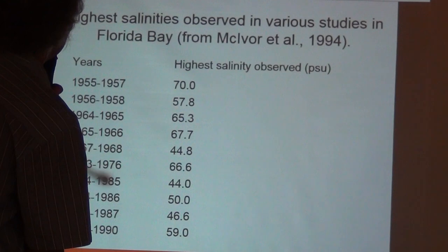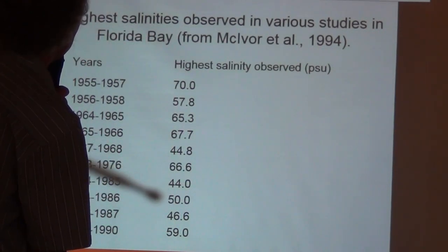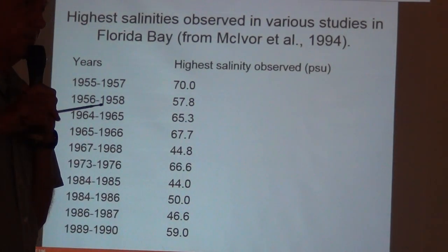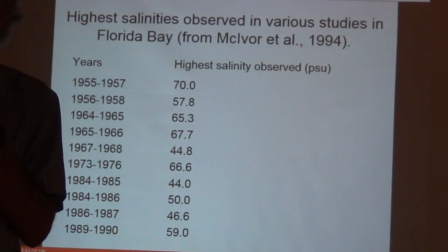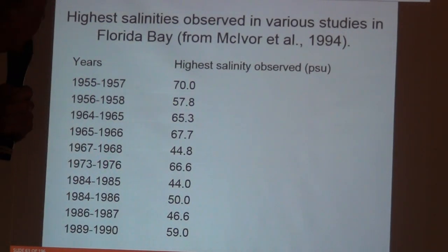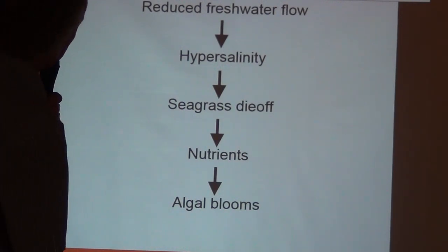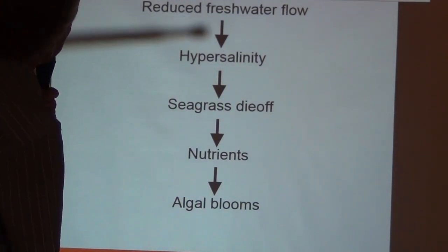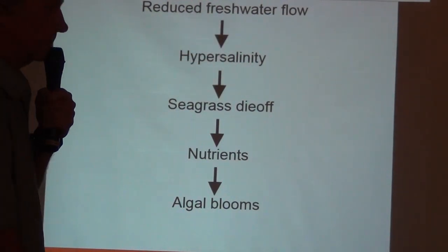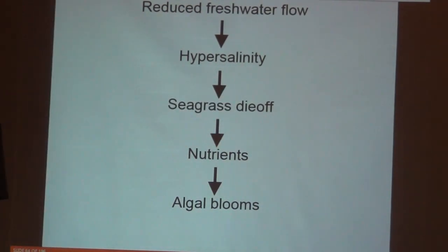It's actually around here in 87 that you get this, and you look at all these numbers, it's the lowest down here when they start dumping all that fresh water in. So the seagrass die-off was actually at a time of increased freshwater flow in the bay, not decreased. Exactly backwards. So that part of the hypothesis, you can't explain spatially or temporally the seagrass die-off. In fact, the hypothesis is backwards. Okay, what about seagrass die-off generating nutrients and algal blooms?